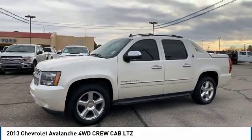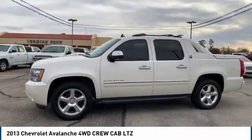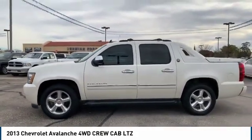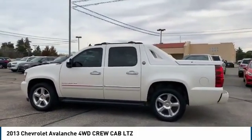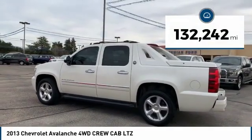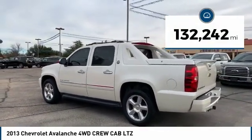The Chevy Avalanche can transform from an SUV into a full-size pickup truck, all in less than a minute. This makes the Avalanche one of the most flexible vehicles out there. This vehicle has less than 135,000 miles.